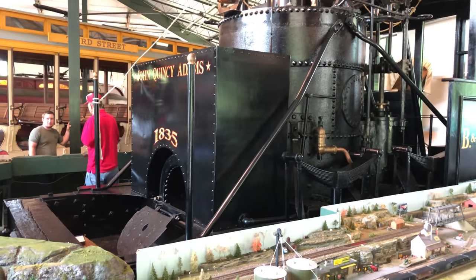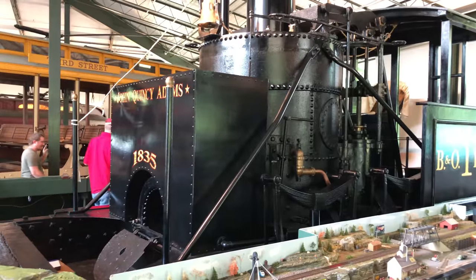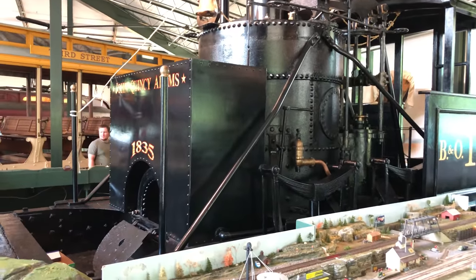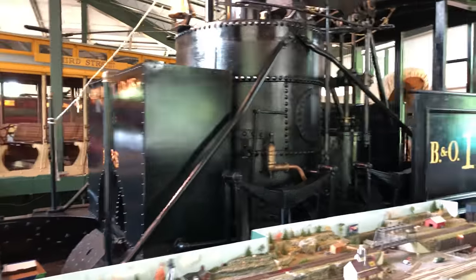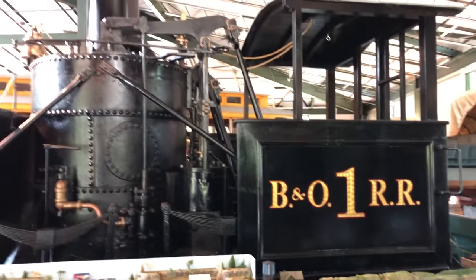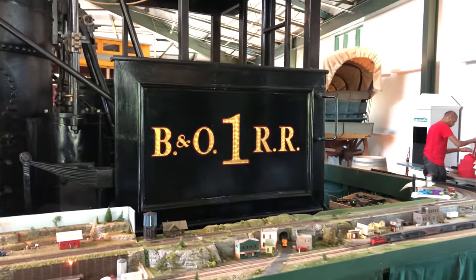Here's something really interesting. This is the John Quincy Adams steam locomotive, Baltimore and Ohio Railroad number 1. It's the oldest existing locomotive that was manufactured in the United States. And it's right there, built in 1835. Wow, is that awesome or what?